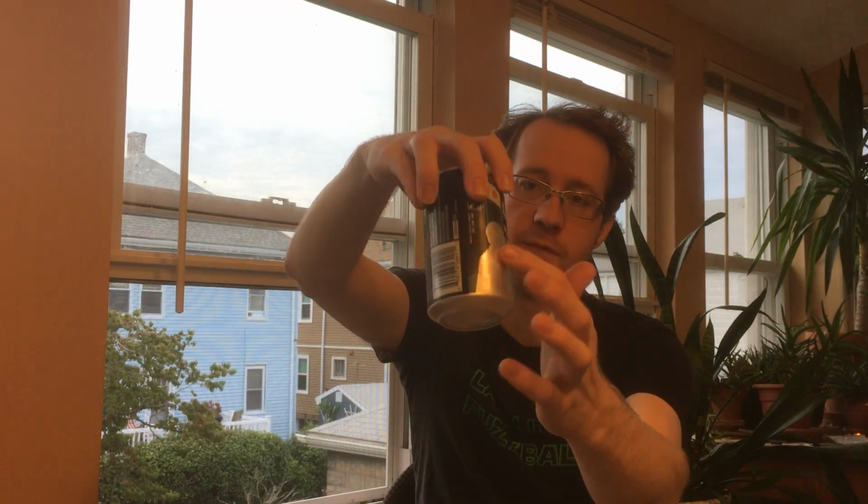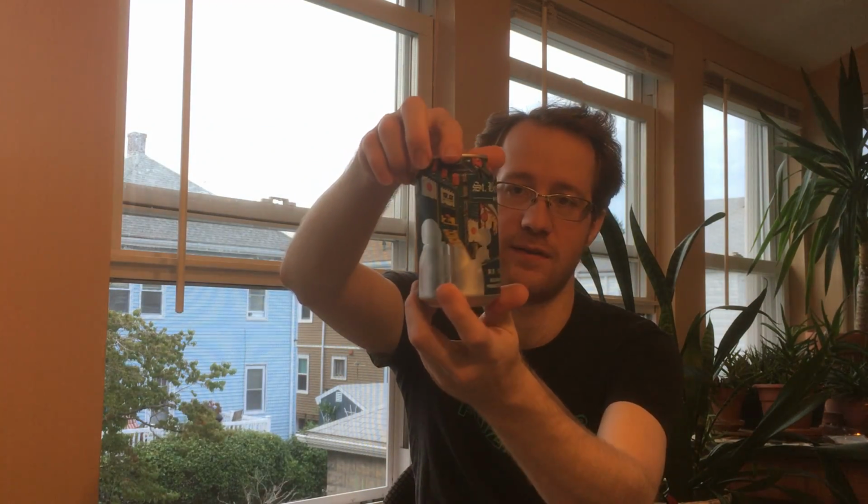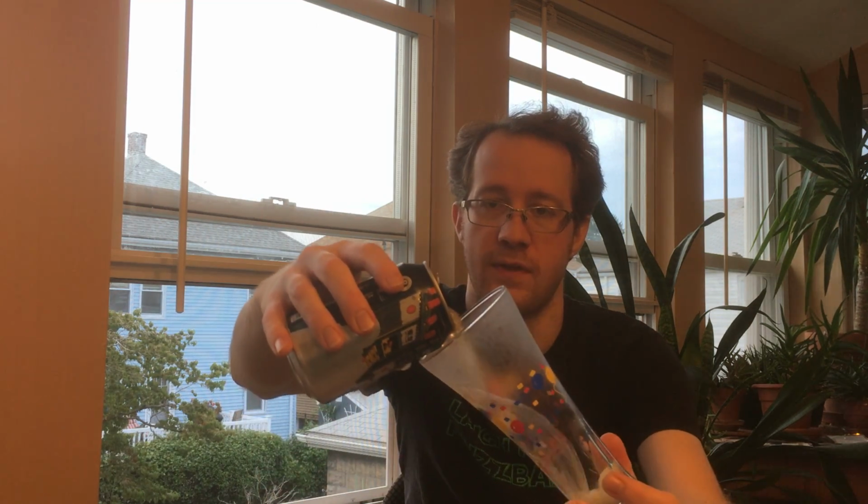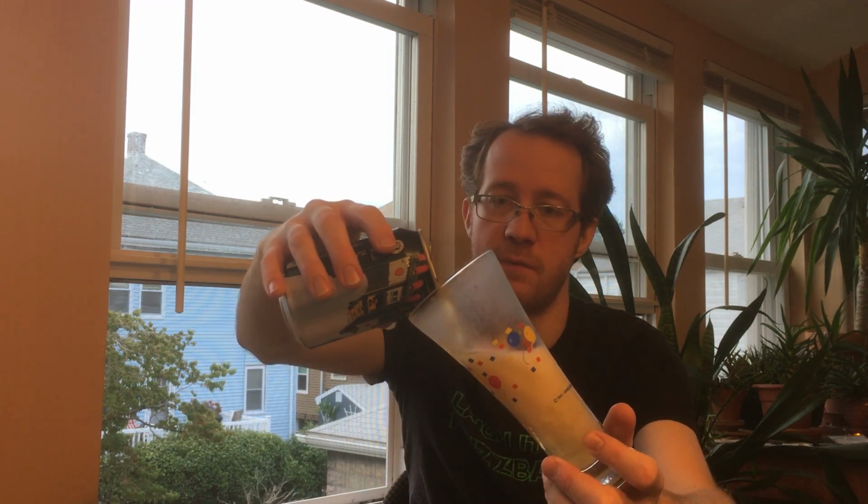I usually don't care much about labels, but having this silver silhouette of the monk on there with all the Tokyo stuff is pretty cool. And I guess I'm excited to try it. I love the Trappists and Abbey Wits that are bottle conditioned. I'm assuming this isn't bottle conditioned, or can conditioned. We'll see. It just kind of exploded out of the top a bit when I opened it.